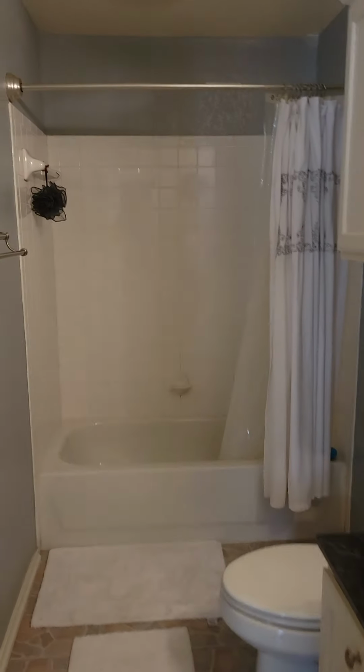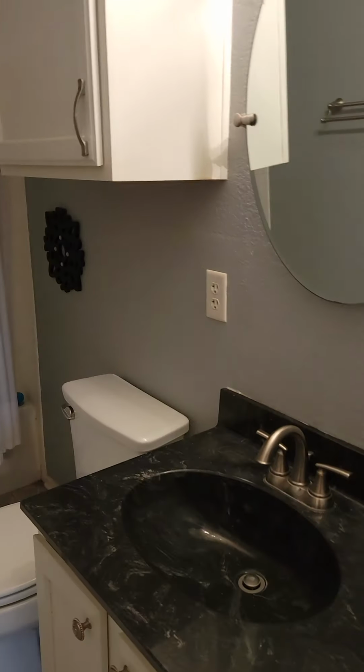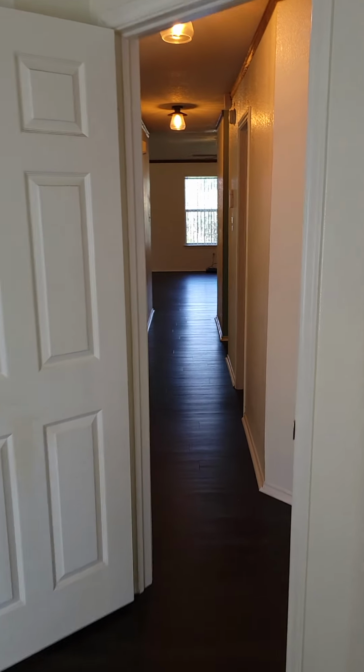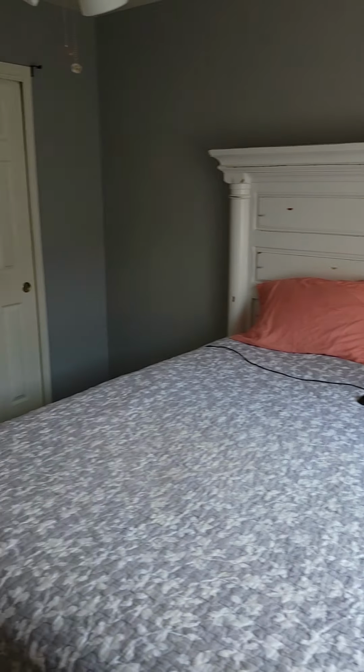Okay. Coming out of here, you have the first bathroom, shower tub combo, dual sink vanity, two mirrors. You have bedroom one. Sliding door closet. Bedroom two, come to the corner. Again, sliding door closet.